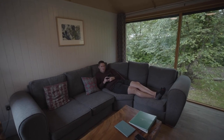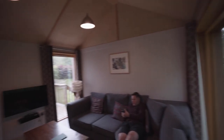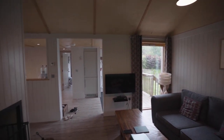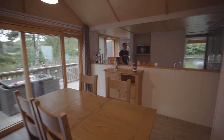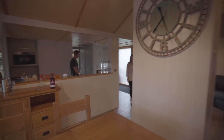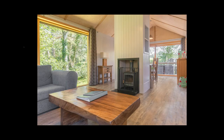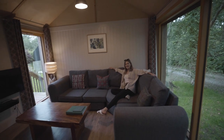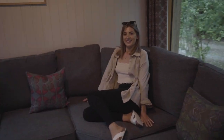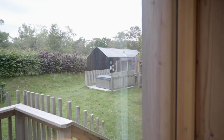This is Matt chilling. The views are so gorgeous. Literally, there's just so much glass. It's so pretty. Here, the all important hot tub. It smells like wood. At home already. Getting cozy. Where the marshmallow toasting will happen. So cute.